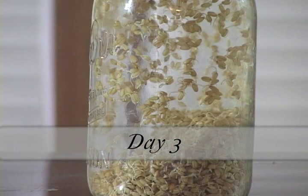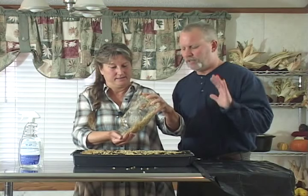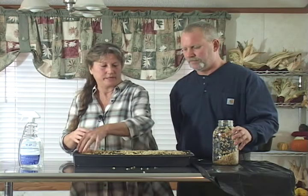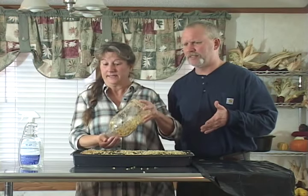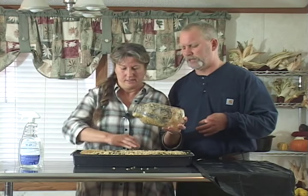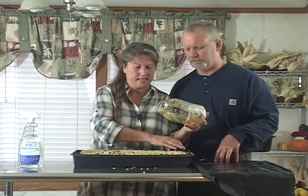Okay, Nora, when we put these in the soil, how long does it take for the grass to grow? Well, it's going to take about a week. Maybe a little bit less if we cover it with a black trash bag. Why do we cover it with a black trash bag? It's going to force it to grow a little bit sooner. We're going to spray it every day, morning and night.